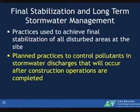Getting into final stabilization. Discuss practices used to achieve final stabilization for all disturbed areas at the site. Plan practices to control pollutants and stormwater discharges that will occur after construction operations are completed. So here we're talking about what are your permanent controls. There's no change in vegetation. It's the second bullet. It provides clarity. Need to discuss those post-construction control measures like your permanent ponds and your collection systems.